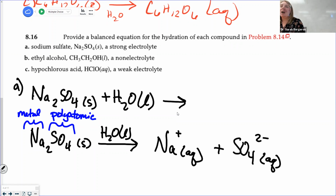Okay. So how could I have done this just by looking at the formula? Because sometimes you're going to have to do this. You remember our crossover trick to write formulas? Now you would just do the reverse crossover. So I would see that this 2 here would mean that this SO4 is a 2 minus. And then I would have to know that this SO4 is a polyatomic ion. So it's actually in parentheses and it has a 1, but we just don't write the 1 in the parentheses. So that 1 would tell me my sodium is a +1. Yeah, because you're going to have to do that in the future.